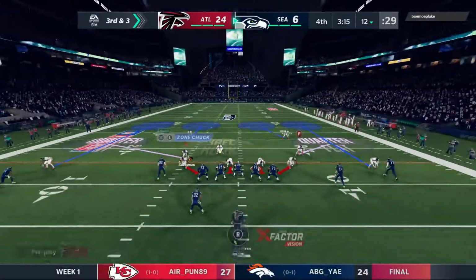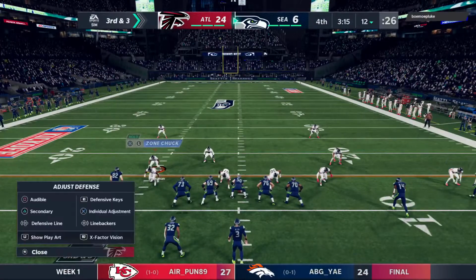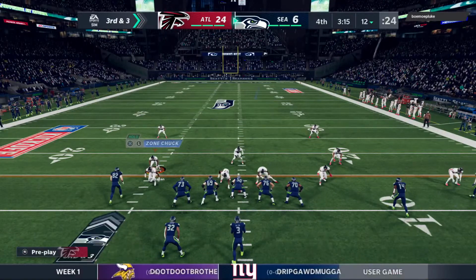The Seahawks on 3rd down. They've converted just 2 for 6 thus far. This time it's 3rd and 3.